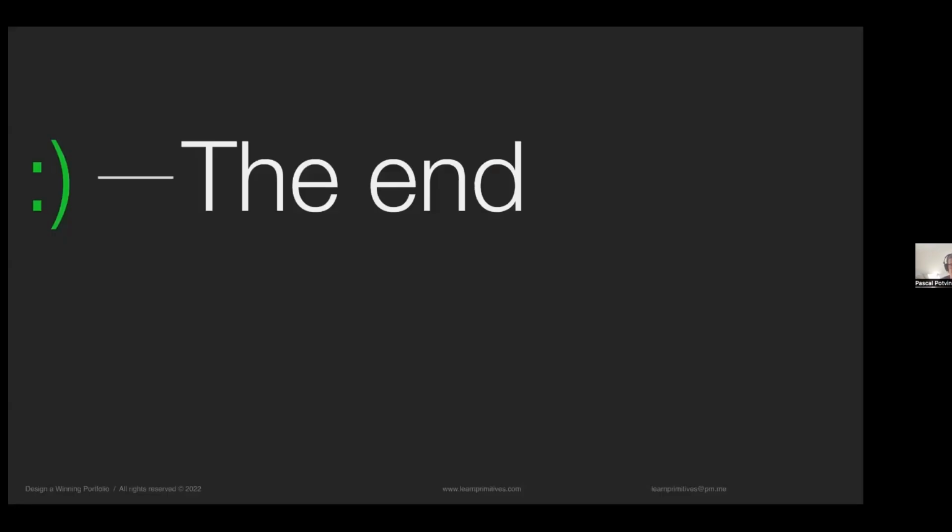Those are the things that I wanted to cover at a high level. I could have obviously gone way deeper, but those are the basic foundations of what I consider to be a winning portfolio. I've looked at a lot of portfolios. I've helped a lot of people craft their portfolios. These are what I think the foundations are. I haven't looked at the chat, but if you have any questions, I'm ready to help answer anything that's in there.